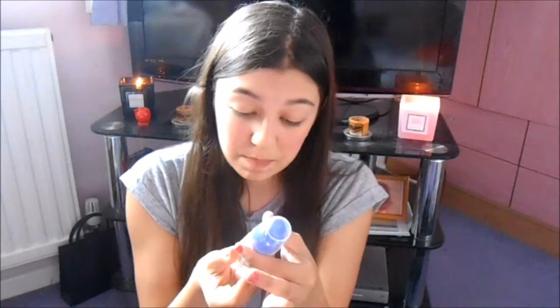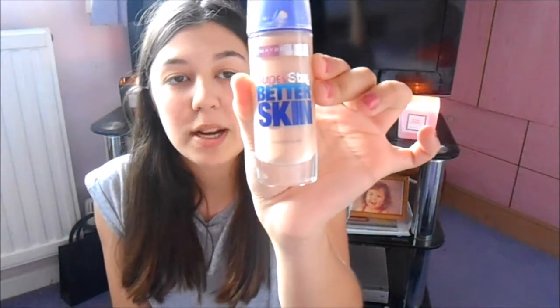Now I thought I'd try this out because it says that it leaves you obviously fully covered and even-toned skin and stuff like that, but then it also says on the back that you can have better skin in 3 weeks, so it actually helps improve your skin in some way. In 010 Ivory, so that is what it looks like.